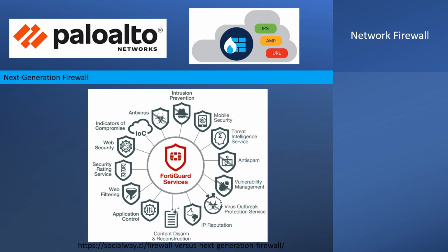A fourth type of firewall is the next generation firewall, or you can call it NGFW. It is a type of firewall that combines traditional firewall capabilities with additional features and technologies to provide enhanced security and deeper visibility into the network traffic. NGFWs are designed to address the evolving threat landscape and the increasing complexity of modern networks. These can be on-prem offerings, or firewalls provided by cloud providers like Azure Firewall. Those are also offering next generation firewall features.